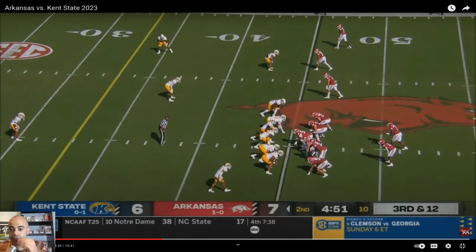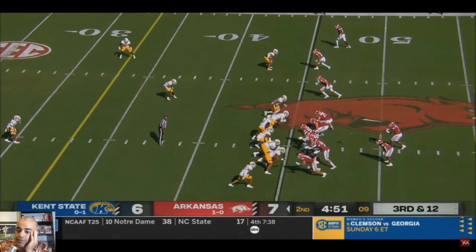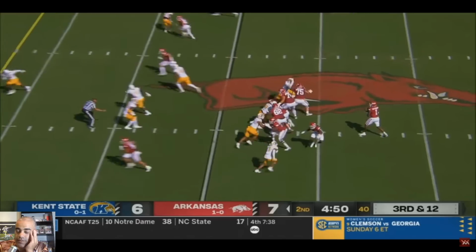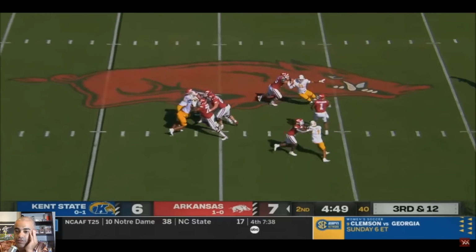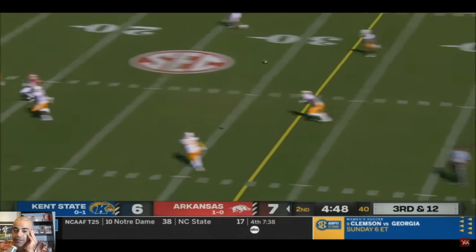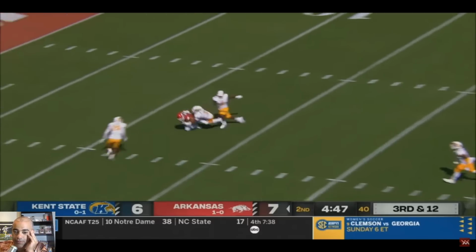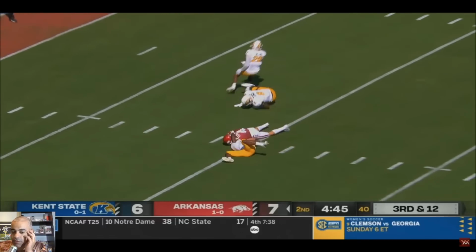It's 3rd and 12. And we are actually going to spend a lot of time on this play by KJ Jefferson because this was the play of the game. All right, the game is still in the balance. It's 7-6. You're playing a bad team, and you're a 35-point favorite, right? And KJ, once again, if he is not your quarterback, this is a nail-biter all the way till the end. All right, we're going to spend a lot of time on this play because this is one of the best throws you'll ever see from an Arkansas Razorback quarterback.